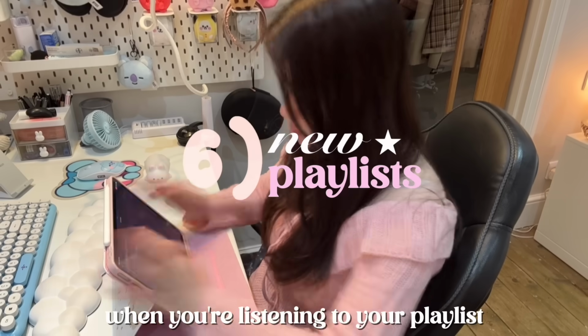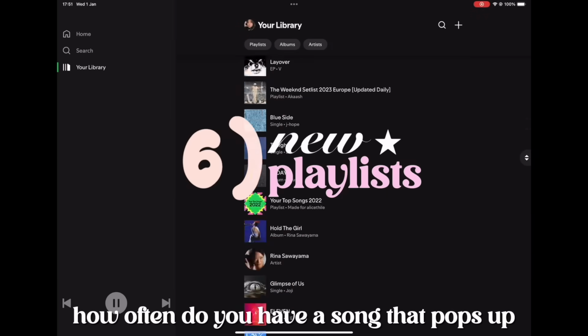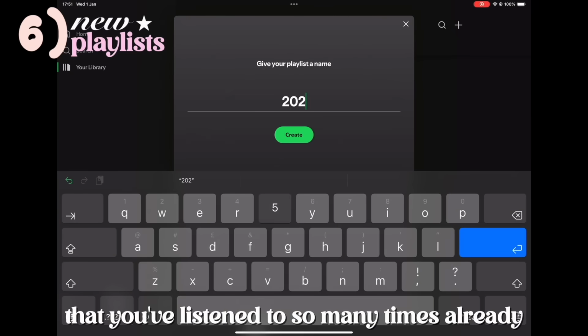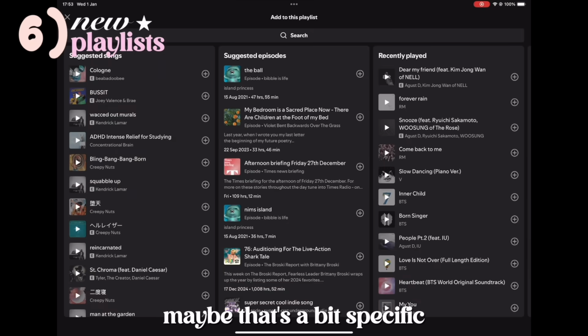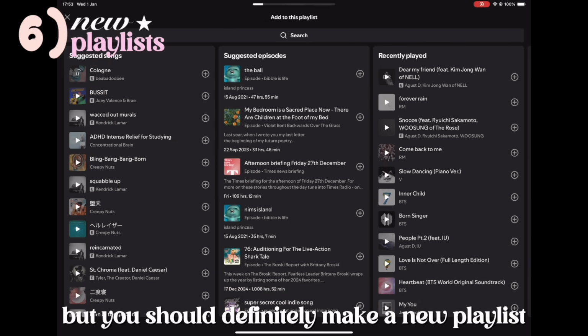When you're listening to your playlist, how often do you have a song that pops up that you've listened to so many times already that you're kind of tired of it, but you're too lazy to remove it from your playlist because you're just so loyal to that song? Maybe that's a bit specific, but you should definitely make a new playlist.